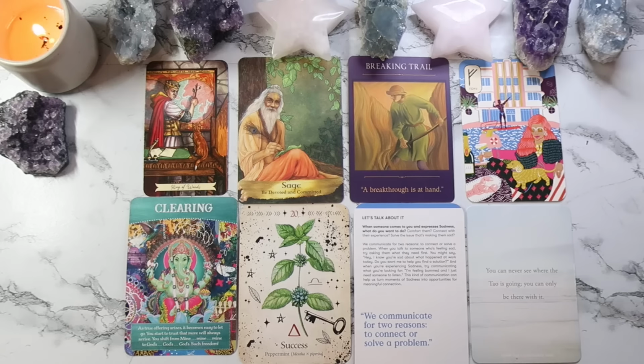But yeah, okay, we have the "let's talk about it" card. So it says, when someone comes to you and expresses sadness, what do you want to do? Comfort them, connect with their experience, solve the issue that's making them sad. We communicate for two reasons: to connect or solve a problem. When you talk to someone who's feeling sad, try asking them what they need first. You might say, hey, I know you're sad about what happened at work today. Do you want me to help you find a solution?